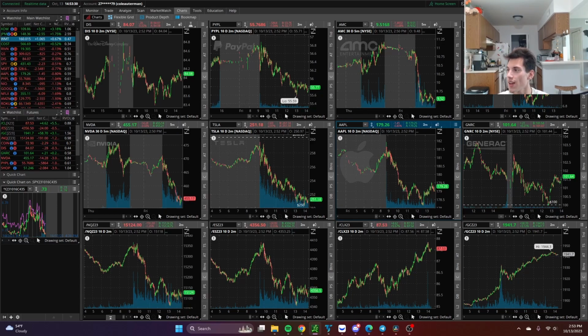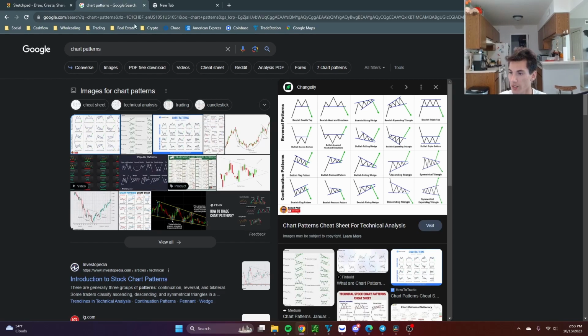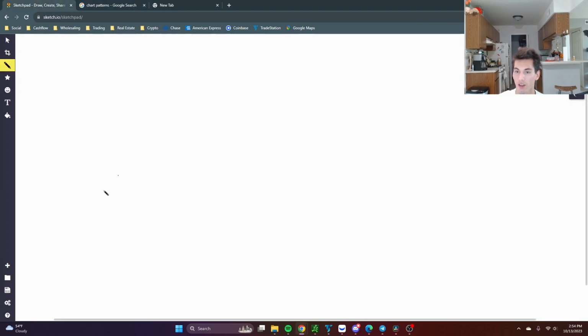So again, it's not about the actual chart patterns. It's never about the actual chart patterns. But you can kind of see right here the bullish inverted head and shoulders. There you go. That's exactly what we just saw in Apple, but it's not about the actual chart pattern. So that's for the bullish inverted head and shoulders. Now for the bearish head and shoulders.